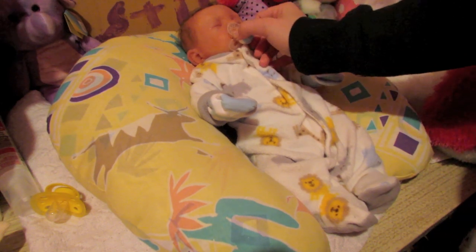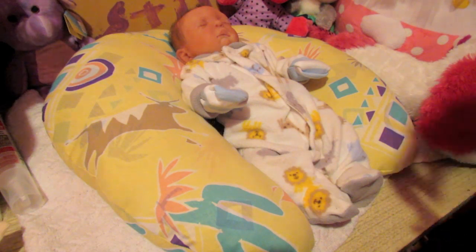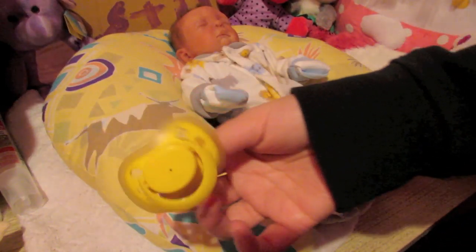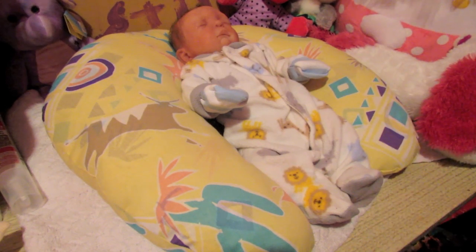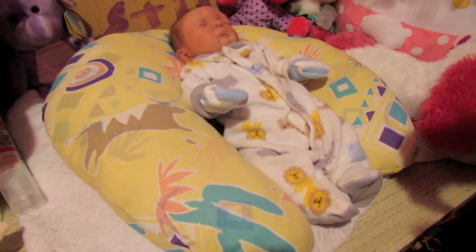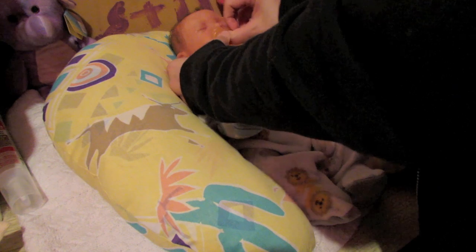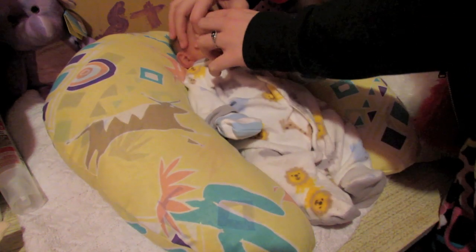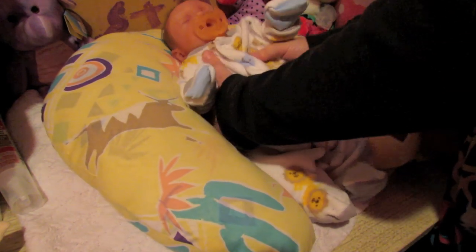And now I'm going to change his passy. So he decided he did not want this passy. He was rejecting it, which usually means if he doesn't like the passy I chose, he wants this one. This is his very special passy he got from his Auntie Samantha, and it is definitely his favorite. He usually wants it, like I said, if he doesn't want the passy I picked out for him.